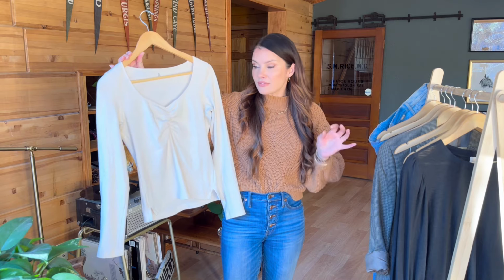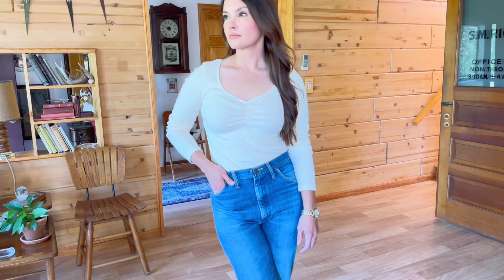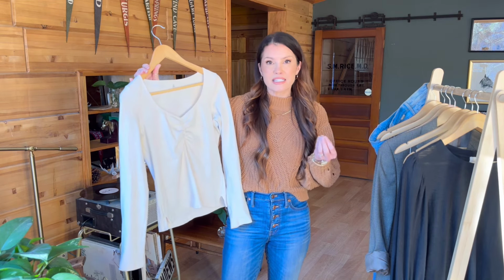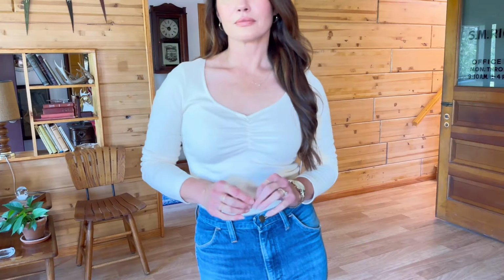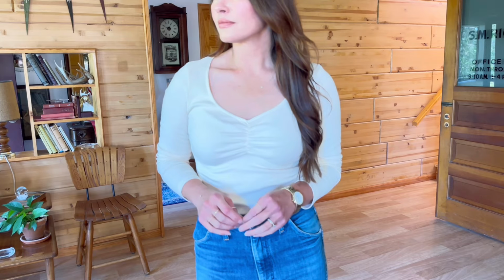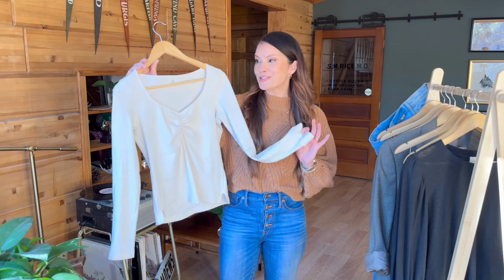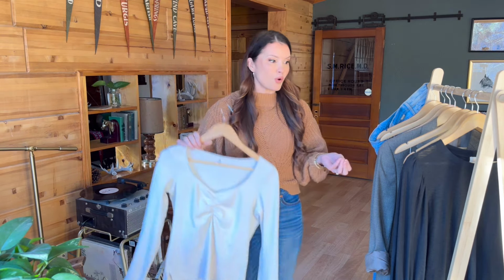I love, love, love this top. So it has a little bit of ribbing to it. You can see it has the ruching at the chest, sweetheart neckline. If I'm buying knitwear, I love it when there's something about it aesthetically that just makes it feel really special and unique versus something like just a plain long sleeve t-shirt. So this came in handy not only wearing on its own, but also layering under blazers. So this was definitely one of my favorite top purchases for 2024.